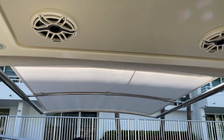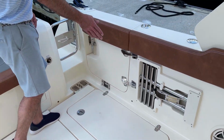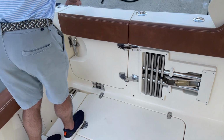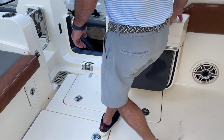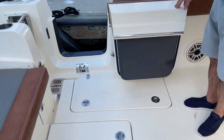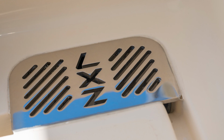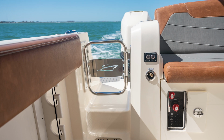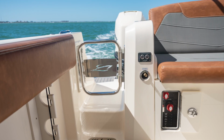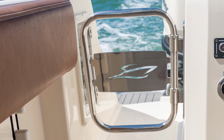On the port side, we've got a couple things going on. We've got a ladder over here that mounts into the port side bulkhead here. We've got a slide-in port door. We've got nicely appointed LXZ drains on the floor. And then walking back to the transom, you'll notice we've got these custom-made stainless steel polished transom doors on either side with the Scout icon built in.